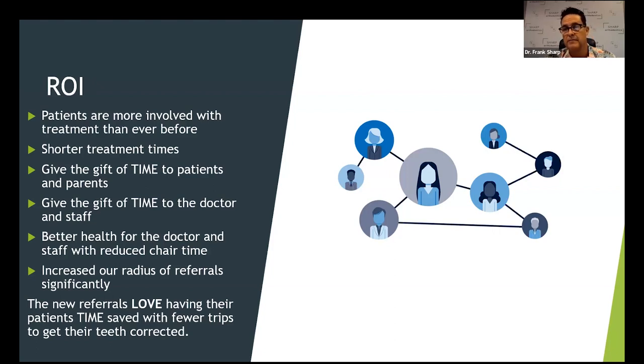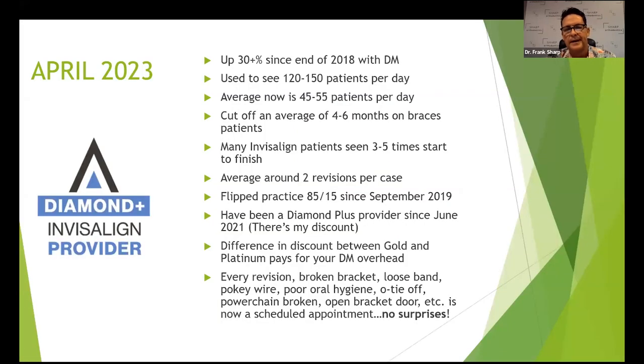My health has definitely improved. I'm in a happier mood. My staff's happier all the time. We don't have that stress. I mean, we see, like, this next slide coming up. Our practice has gotten bigger since DM over the years, where we used to see 120 to 150. We're seeing on average 45 to 55. Sometimes it's less than that.